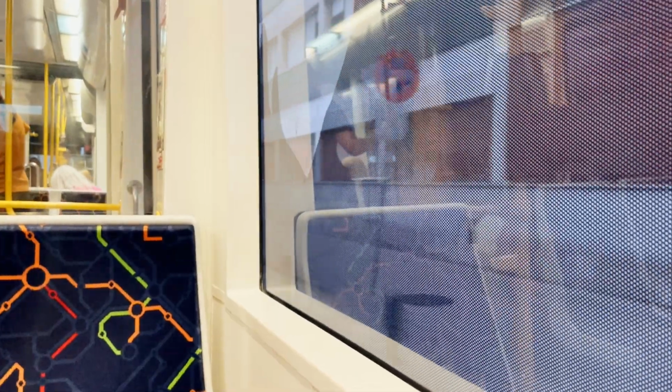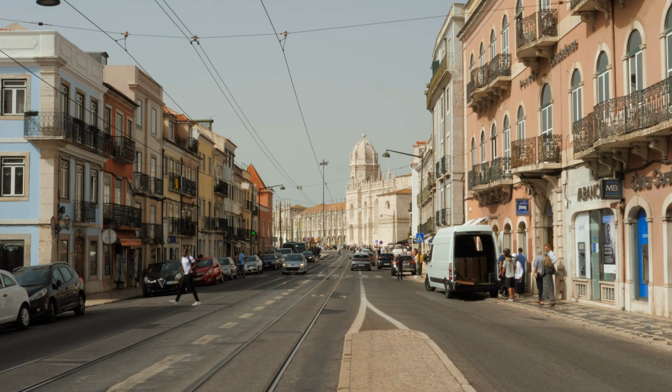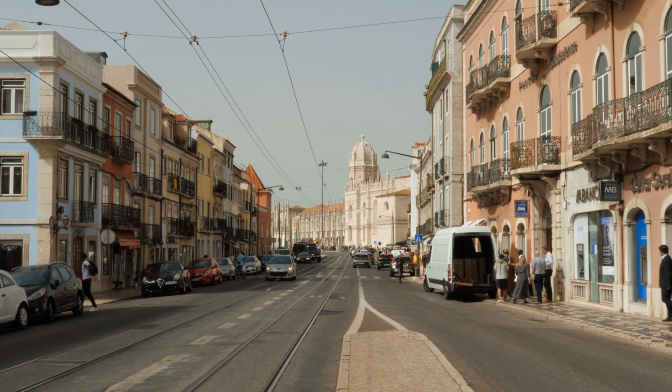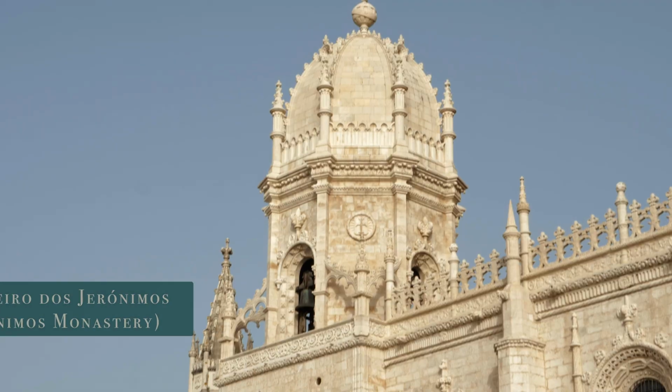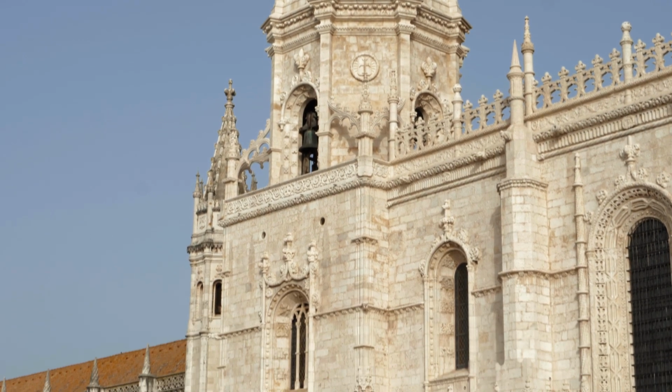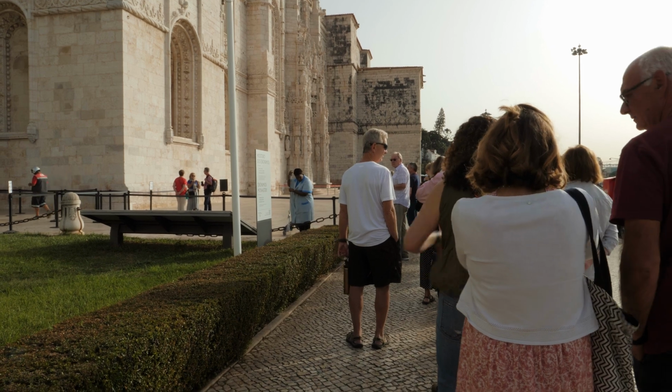On the west side of Lisbon lies the district of Belém, home to monuments and museums and the original Pasteis de Nata. I started the morning at the Jeronimos Monastery. I had booked a ticket online for the earliest time slot of the day, which I would recommend doing because the lines quickly got very long after that.